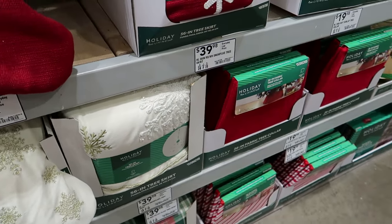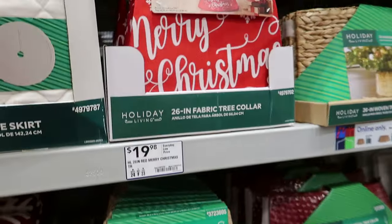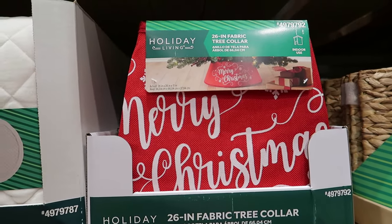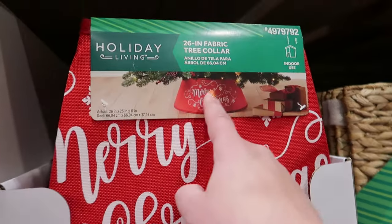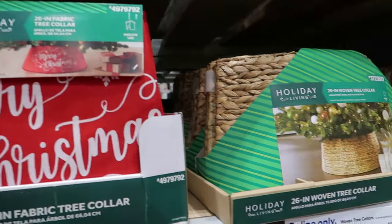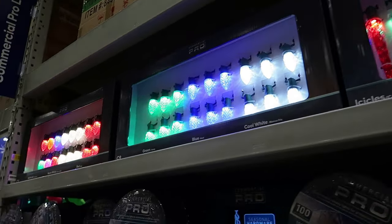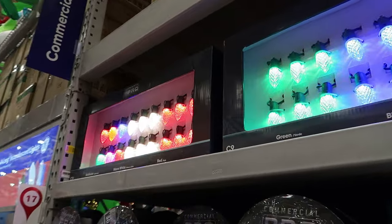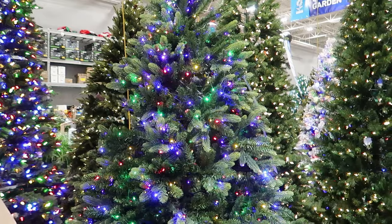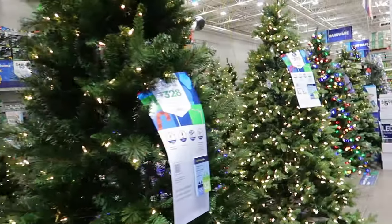I actually need a new tree skirt. I had a Star Wars one, but the cats clawed it to death. So these ones are more like collars. I assume they're for real trees because you'd have the base there for the water. And I think that's to make it a bit more pretty. Ooh, and look at these icicle lights. Apparently I just like all the bright lights, no matter what they are. Vegas, Christmas, more trees.